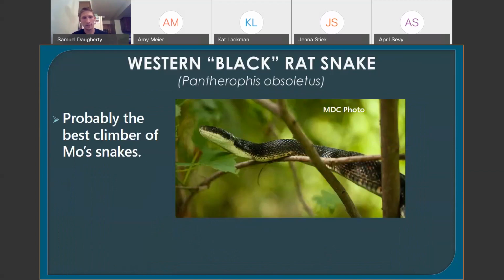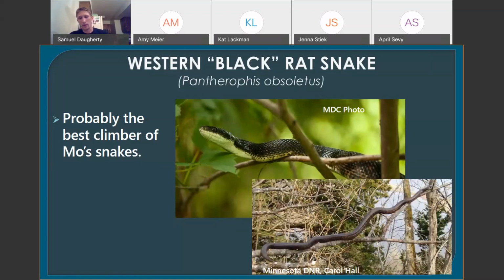Just like the green snakes, they are arboreal. They're probably the best climbers of Missouri snakes. And they do that because, one, they're really, really muscular. They're constrictors, so they've got a lot of muscle to heave themselves up. They also have more vertebrae than many other snakes their size, so they're very bendy and flexible. They can move themselves in the directions they need to and extend their body and reach faraway branches. And they also have hardened belly scales. They're more firm, so they can grip on tree bark and climb their way up.